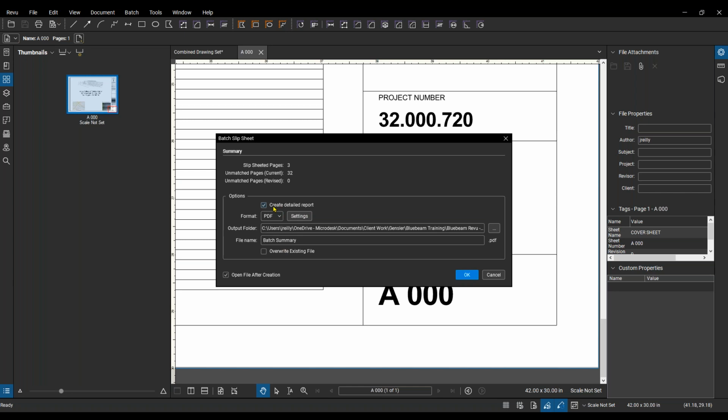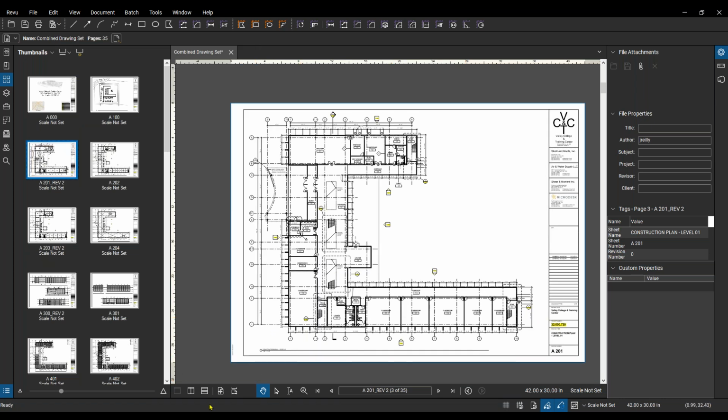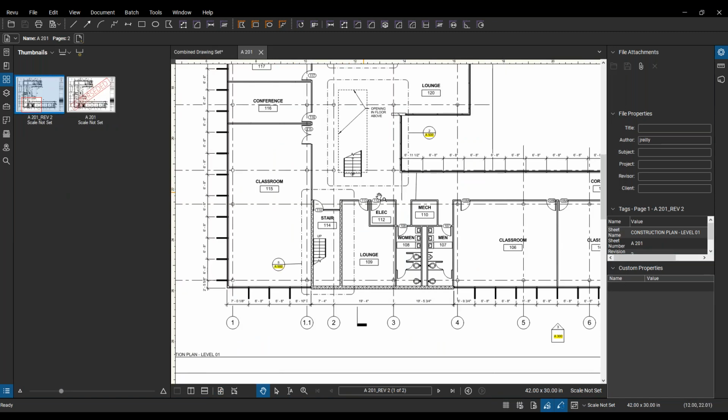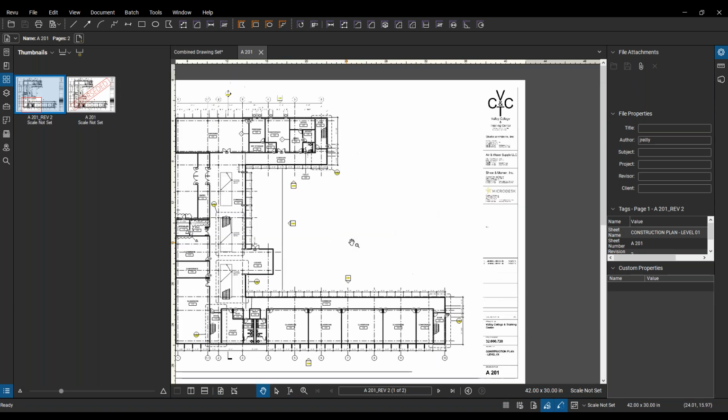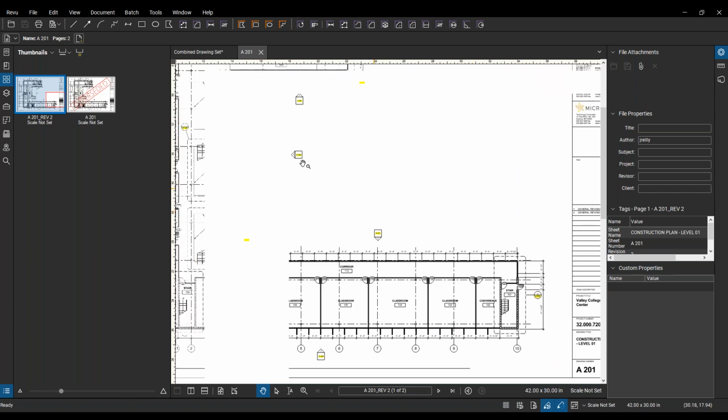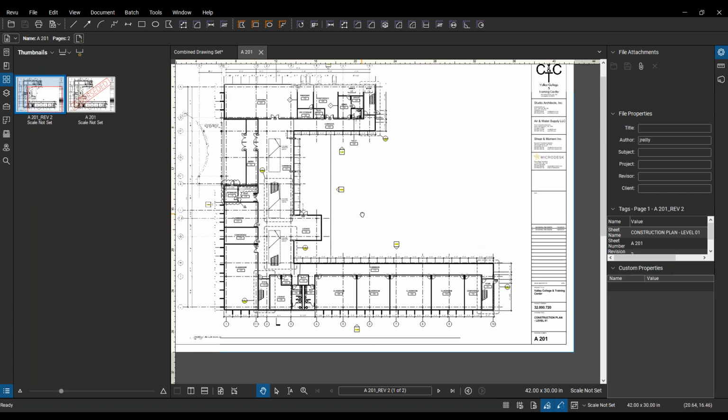And we could do another summary here, but that's going to look pretty much the same. So I'm not going to do a summary this time. We'll hit OK. And then let's open up 201, for example, which was a revised sheet. So we've got our latest drawing here. We got all the hyperlinks carried over. But now we have 2 pages to this document.